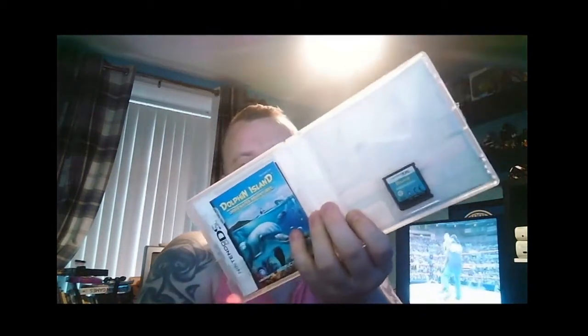Next one, I paid £4 for. I didn't realise I'd paid that much for it. I don't know anything really about it. I think I looked at it and thought it was sort of an echo of the Dolphin style game, but it isn't. And that is Dolphin Island Underwater Adventure. Again, complete with manual.